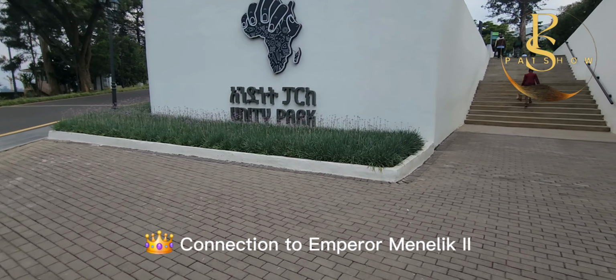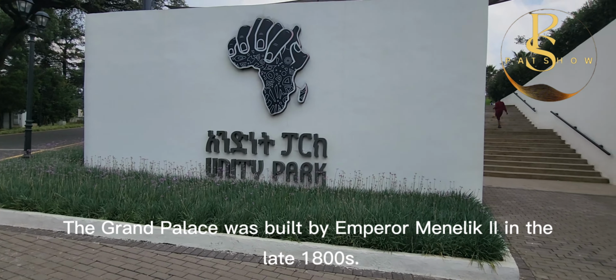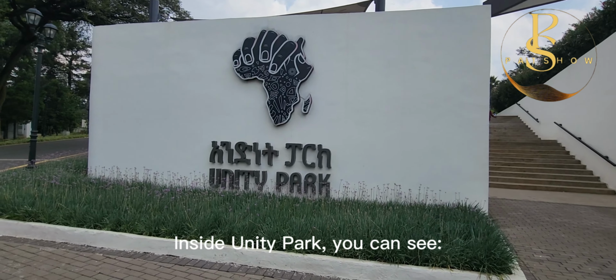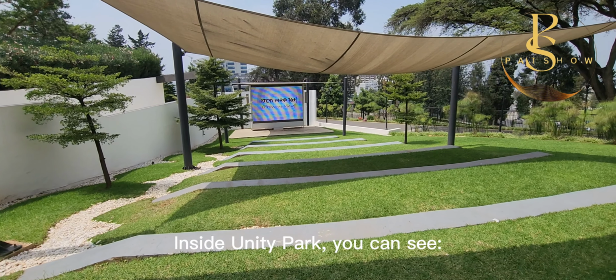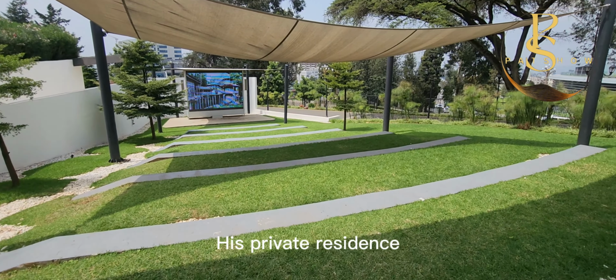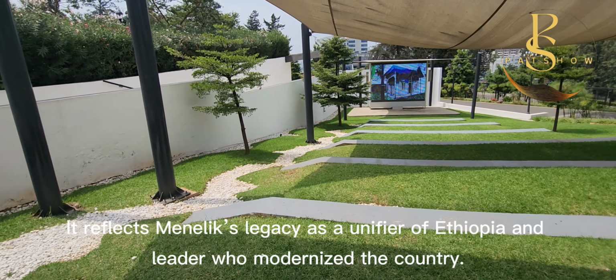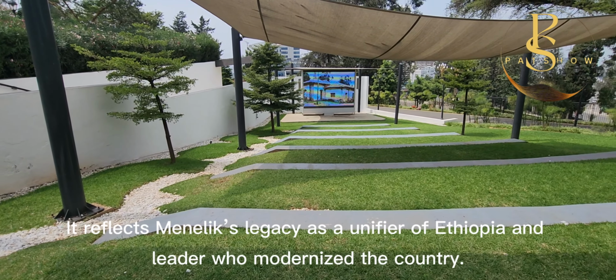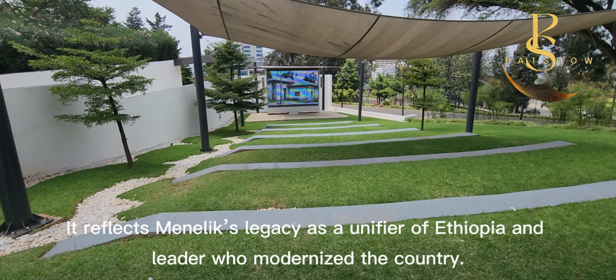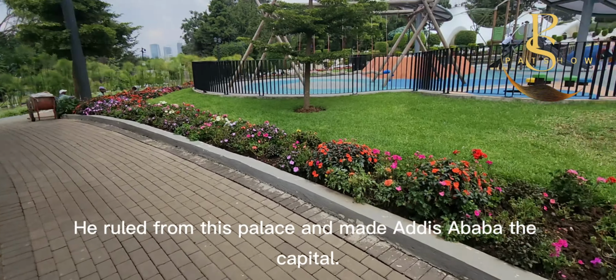Connection to Emperor Menelik II. The Grand Palace was built by Emperor Menelik II in the late 1800s. Inside Unity Park, you can see Menelik II's throne hall, his private residence, historic meeting rooms and royal collections. It reflects Menelik's legacy as a unifier of Ethiopia and a leader who modernized the country. He ruled from this palace and made Addis Ababa the capital.